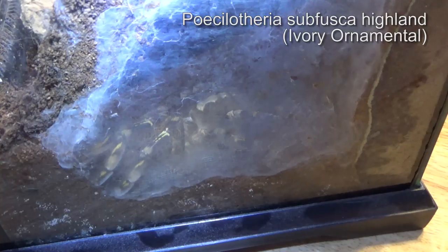And this is my Poecilotheria subfusca Highland, and she is currently gravid, so I didn't want to disturb her very much, so that's the best look we're going to get.